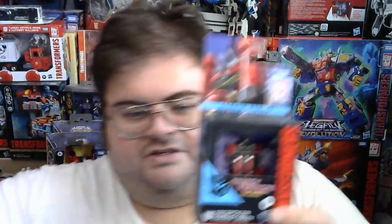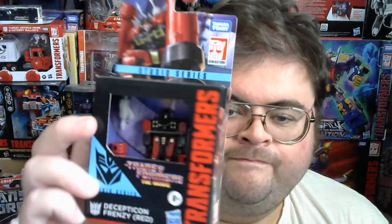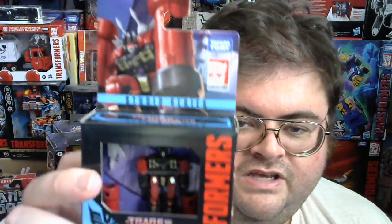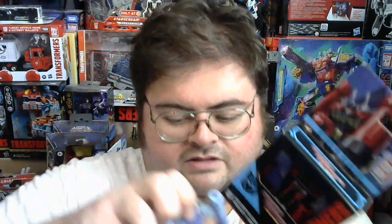So focusing here on Frenzy, he is a straight up repaint of the Studio Series 86 Rumble figure that was released. Can't remember if Rumble came out in 2022 or the same year as Frenzy, just a few months earlier, but yeah, it's pretty amazing seeing Frenzy here. And they put the word red on here to acknowledge that this is following the Generation 1 cartoon, in which Frenzy was the red robot and Rumble was the blue robot.